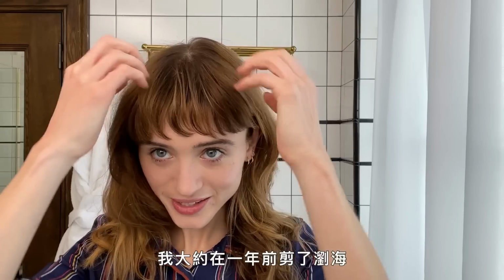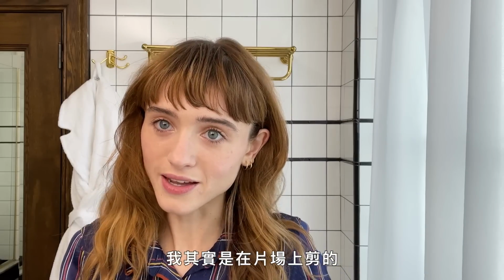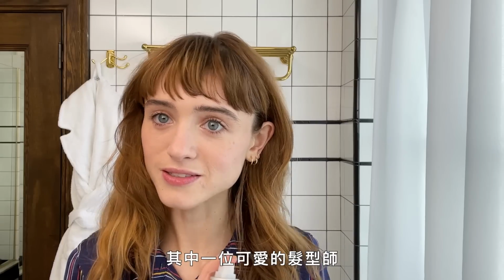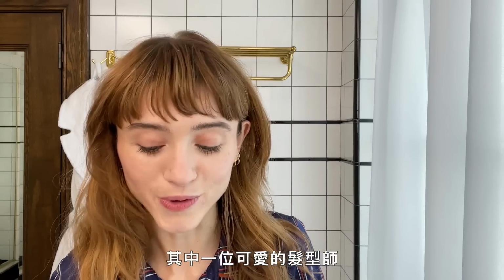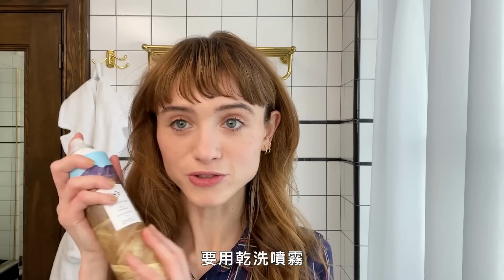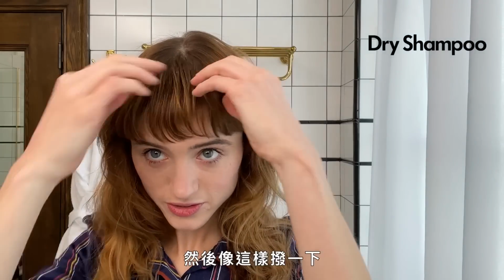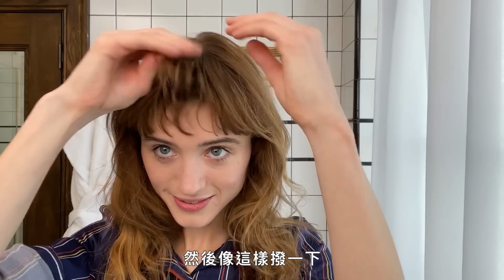I did get these bangs about a year ago, and I do like them a lot. I actually got them cut on set. One of our dear hair people taught me this trick that I've been using ever since with dry shampoo, and I really like this one. And give it a good rub, and you kind of feel when it's in there, and you just do it like this.